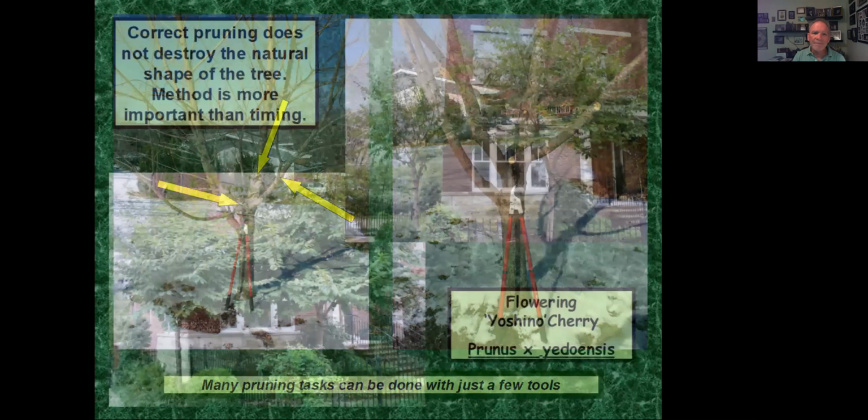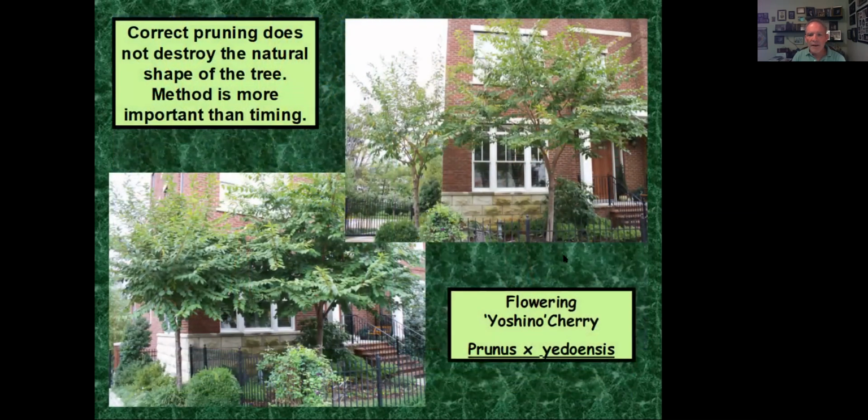Correct pruning does not destroy the natural shape. These are those cherry trees I was showing you earlier, the first picture. This is what they look like on the left, what they looked like before. All thick and full. We could top those, and guess what? The very next year, they'd look just like this again. And they'd be in the way of the walkway going in and out of the house. They block the windows. They scrape on the house.